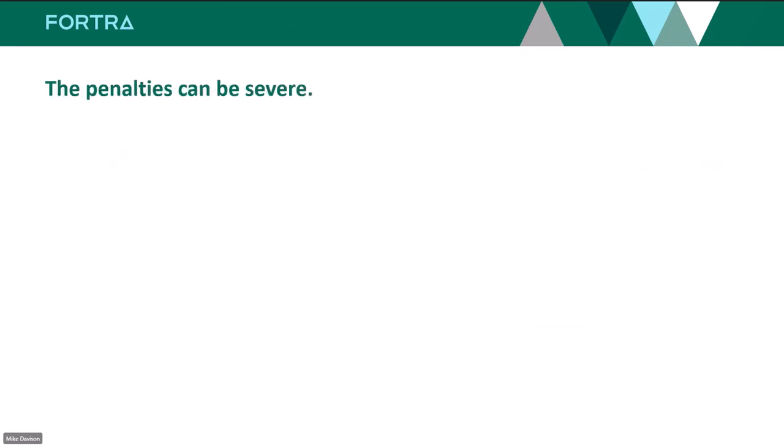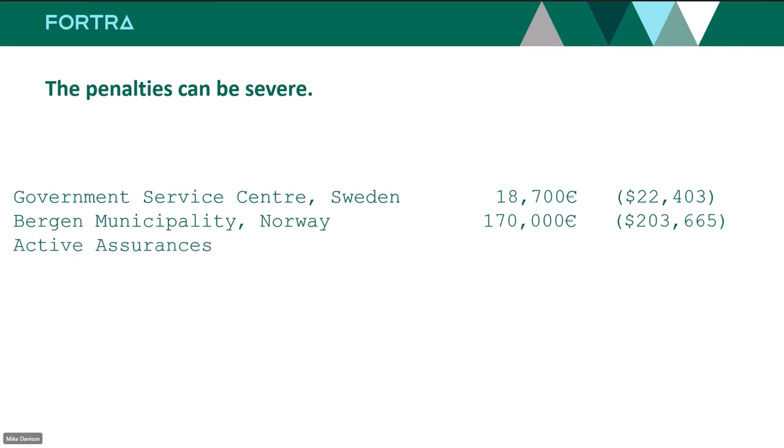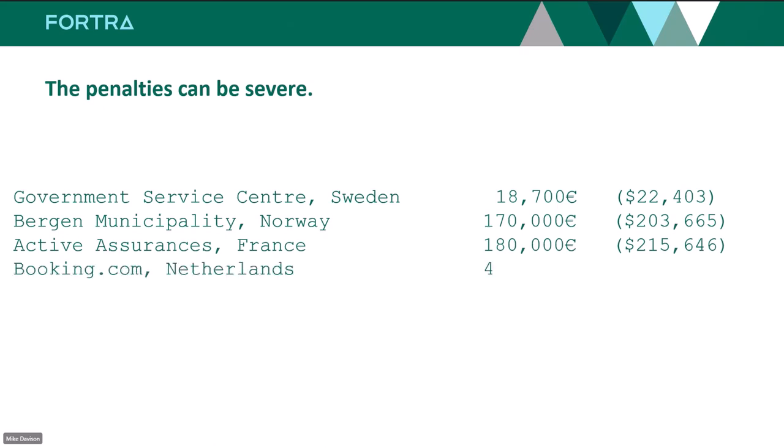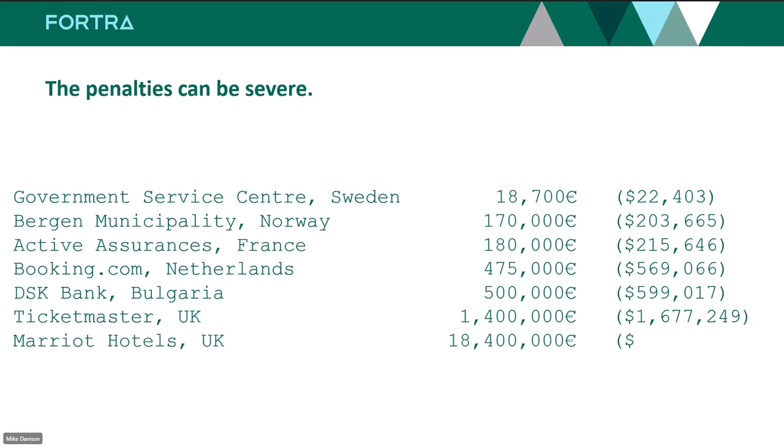Penalties for leaking your data or having your data stolen or released to the public can be very severe. And here are just a few of them. Government Service Centre in Sweden, $22,000. Bergen Municipality in Norway, 170,000 euros. Active Assurances in France, 180,000. Booking.com, we've all probably heard of those, $569,000. DSK Bank in Bulgaria, €500,000. Ticketmaster, a very well-known UK ticket seller, €1.4 million. Marriott Hotels, a global organisation in the UK, fined €18.4 million. That's some big money. Finally, here's the biggest so far.